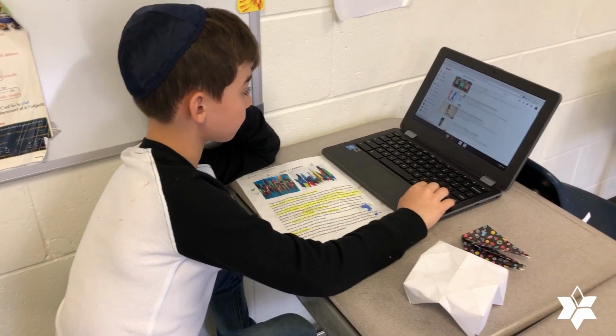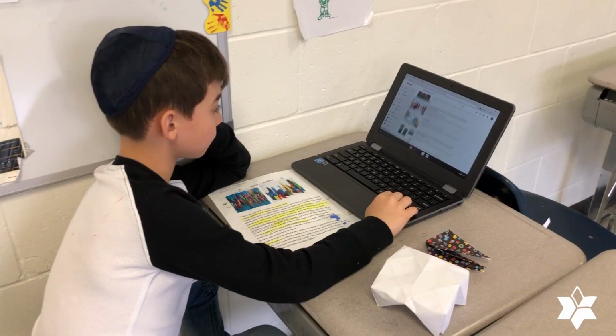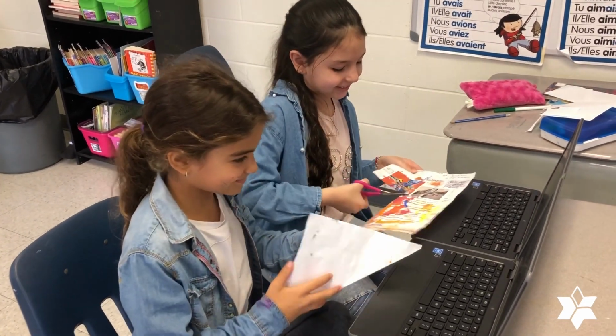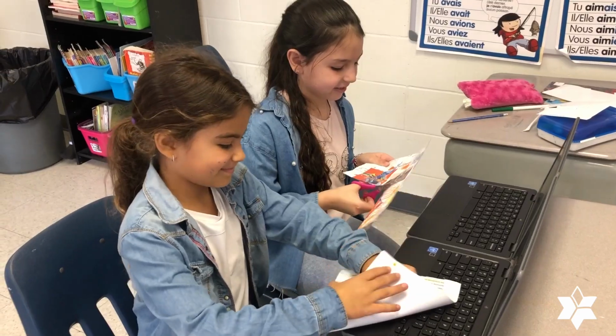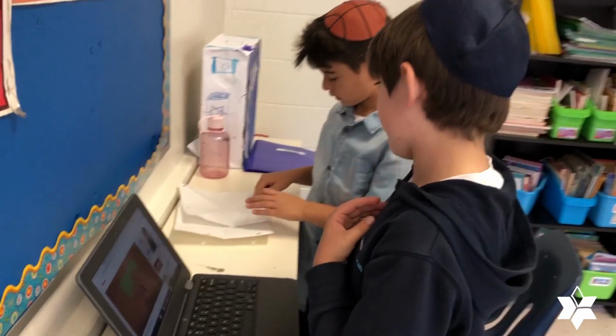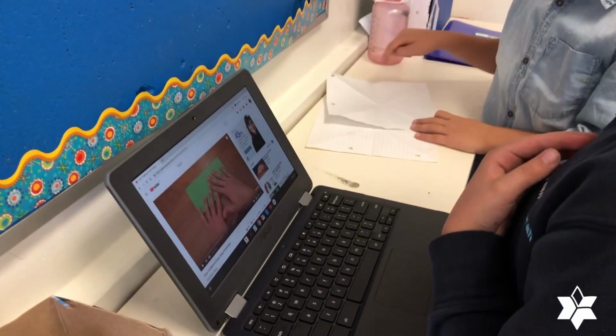From there, we began our research project where the students chose an artist that they could research and find out who the artist is, what kind of materials they use, what their important environmental message was that they are spreading through their art. And then they did their own critical response, why they chose this piece, what piece they liked, and how it affected them or spoke to them.